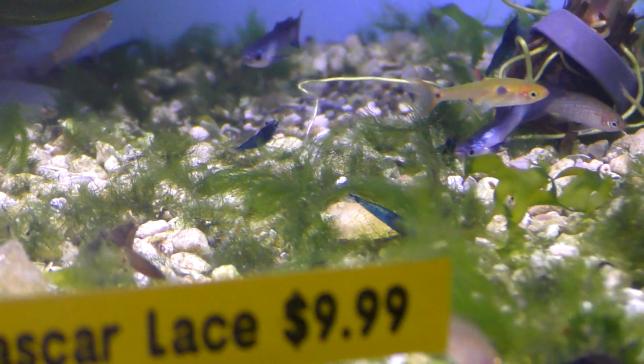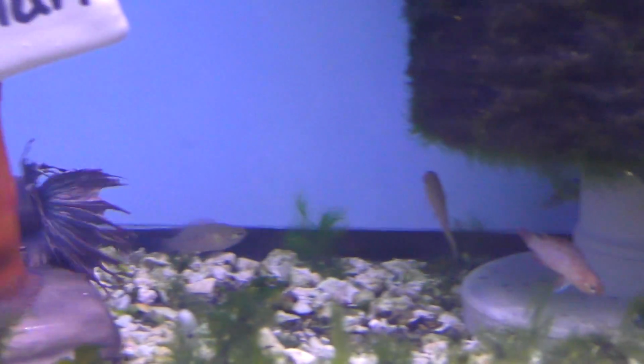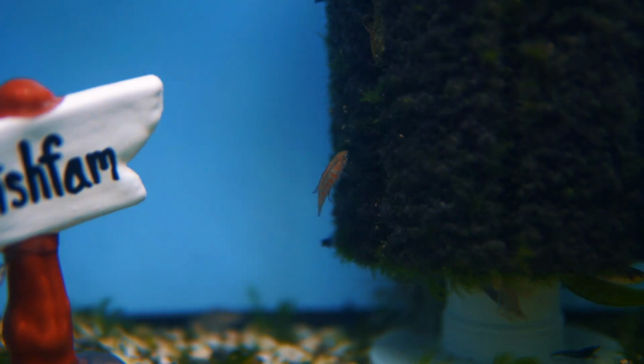Yeah, we've got them with shrimp and stuff like that. Yeah, they might snack on it. You can see there we have a betta in this tank. This is a 10-gallon tank.